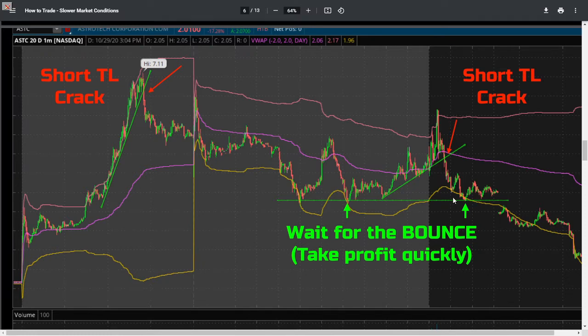Bounce right there. Okay, be like me. I'm not a pre-market trader, right? Wait for in-market. Now it's forming another trend line, a support line below. Whether you went for the trend line crack like I did, or you went for the bounce play, either way, a small little bounce here to be had. Trend line crack, beautiful to be had.